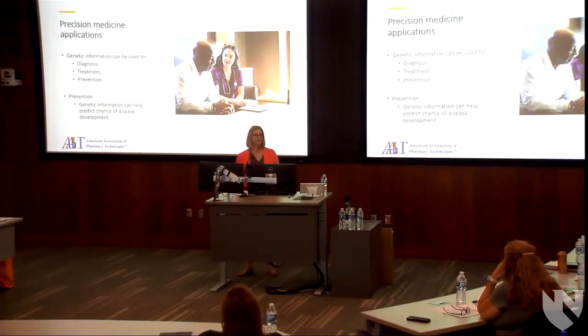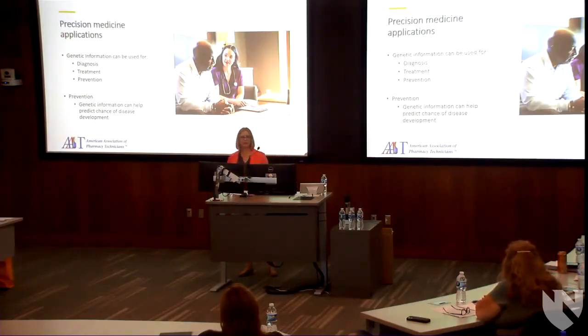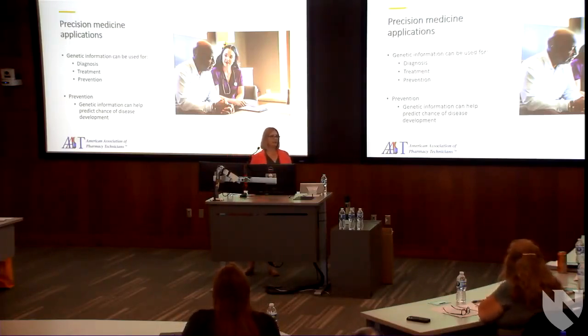Precision medicine applications. Genetic information can be used for diagnosis, treatment, or prevention of diseases. When we talk about prevention, we're using genetic information to predict the likelihood or risk for that individual to develop a disease. Most of you have probably heard of the BRCA gene when it comes to breast cancer. Knowing if a patient has that in their genetic makeup will help clinicians determine if that individual is at a higher risk for developing breast cancer, especially at a young age. And then the doctor and the patient together can come up with a plan to help minimize that patient's risk.